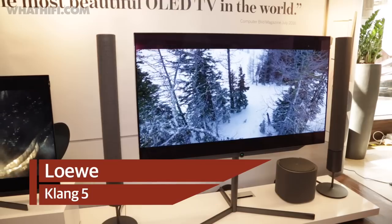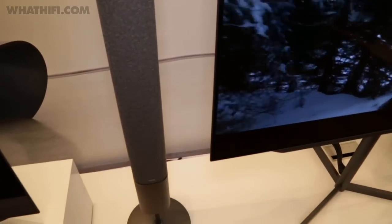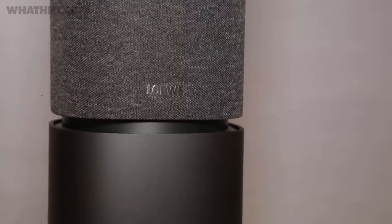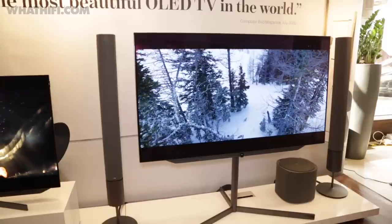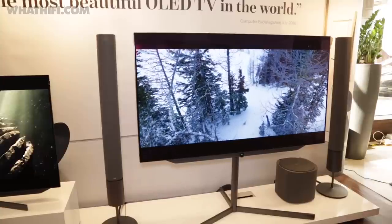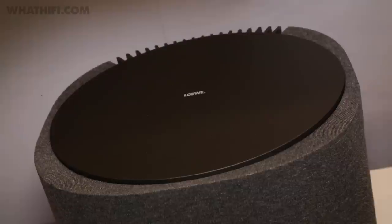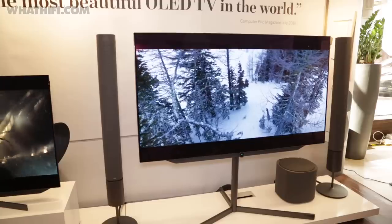The tall, slim Lerva Klang 5 speakers got an airing at Bristol alongside the company's Build 7 OLED set. Don't let their rather lifestyle design fool you, there's a lot happening under the hood. These speakers feature five drive units in a dapper Lito arrangement, a 25mm tweeter flanked vertically by two 76mm mid-range drivers and two 76mm woofers. They're designed to work seamlessly with Lerva TVs, which can transmit audio wirelessly to them with low enough latency that there's no syncing issues. The separate sub will cost you £1,390, with the speaker pair costing £3,500.